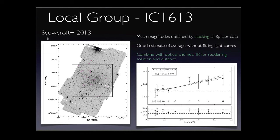When we plot these as a function of inverse wavelength, we can fit the reddening law using the inferred distance modulus and the inverse wavelength. We determined a very small reddening, as we already knew was true, and got a distance modulus of this galaxy of 24.29 with an uncertainty of 0.03 of a magnitude. This is consistent with other distance measurements, both from Cepheids and from other distance determinations, and is one of the most accurate distances to date. Again, all enabled just by using the unique properties of Spitzer, that it's in the mid-infrared and it's constant.